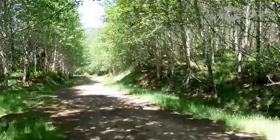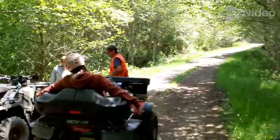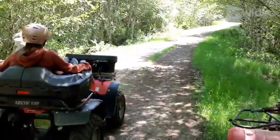So, anyway, this is in Southwest Washington, probably 15 miles north of SR4 between Longview and Cathlamet. There's a lot of property here to roll on, so.